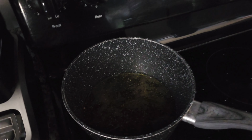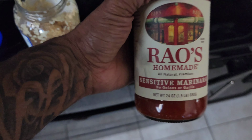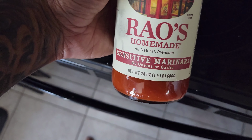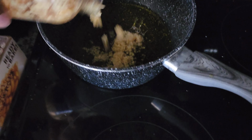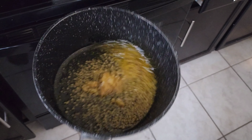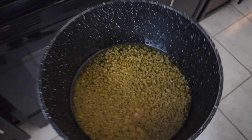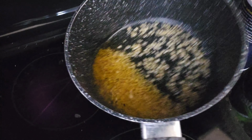But for now, remember the sauce we got from Walmart. So I right here have some olive oil, a good amount, and my Rao's. I didn't say it right. There's salt and pepper in here. And remember, this is sensitive marinara, so it doesn't have garlic and onions. So I'm gonna add my own garlic. Go ahead and let it cook in there a little bit, 2 tablespoons. All right, some onion powder, granulated. And I got a good amount of oil in there because I'm gonna have a good amount of olive oil in the sauce anyway. And plus it's less likely to burn when you got more oil like that.